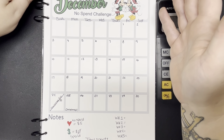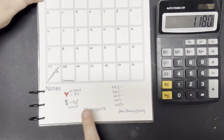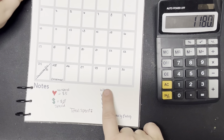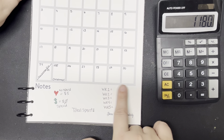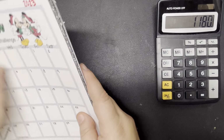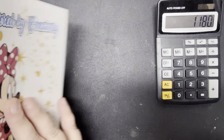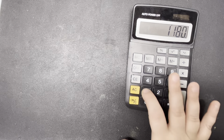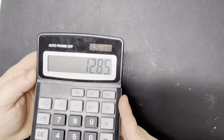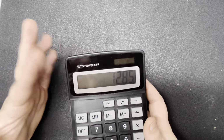But I've already got it prepped for December, so no spends are going to be $5 again. Spending money, well, you won't put any money in here. And then I've got our weekly layout where we can jot down how much we saved per week and our total spent. So we're going to start that one again. I think I'm going to continue this all year long because I'm really going to try to hit debt hard this year. So we did save $105 with that. So our grand total of savings this month was $1,285, and that was in completed challenges and the no spend.